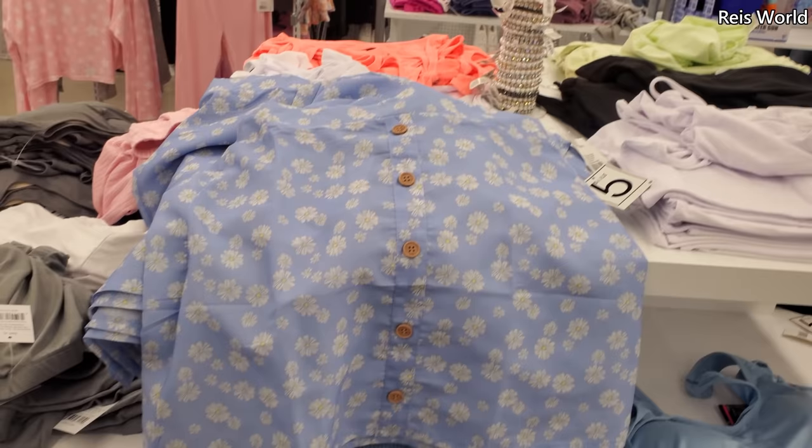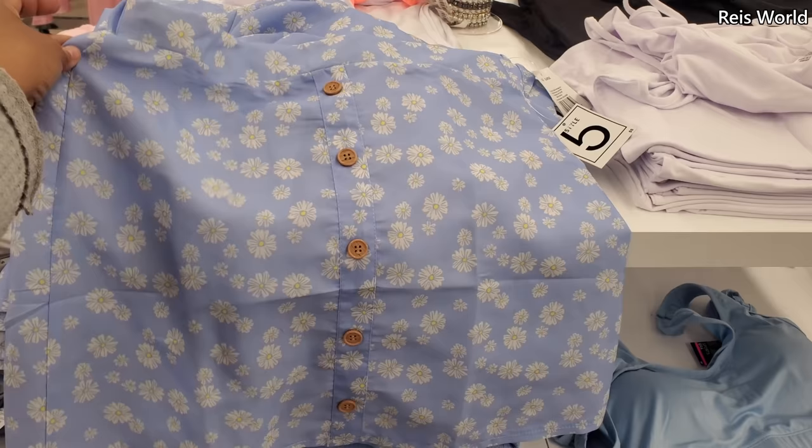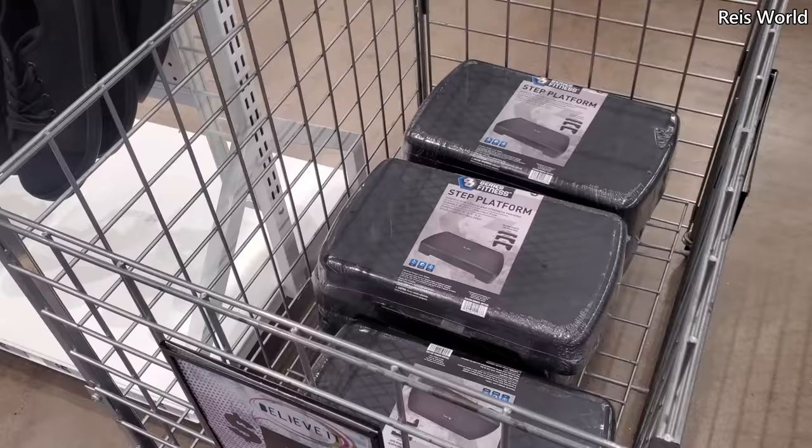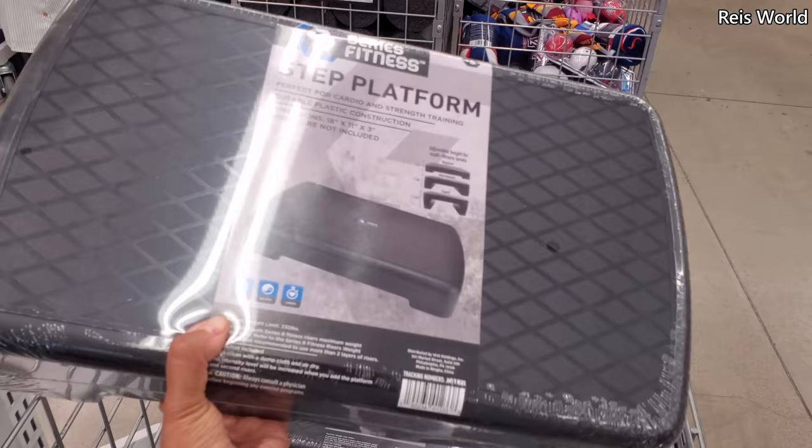They do have these skirts with faux buttons, but I do want to say it is really, really thin material and I feel like it would rip really easily. They do have the baby blue sport bra. These are kind of cute. Can you believe $5? This is really good for working out, also for dog training. A little step up platform.